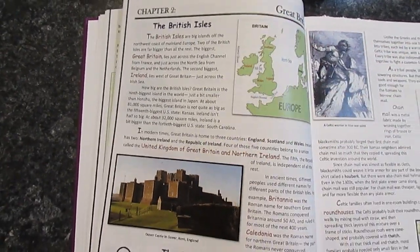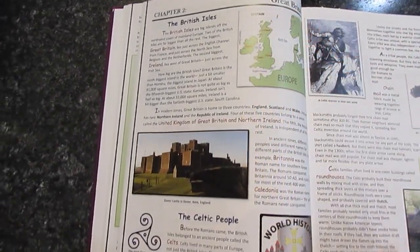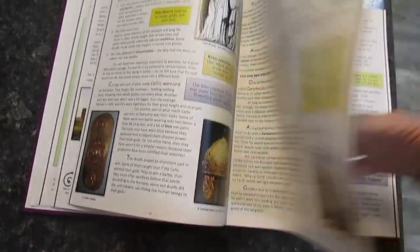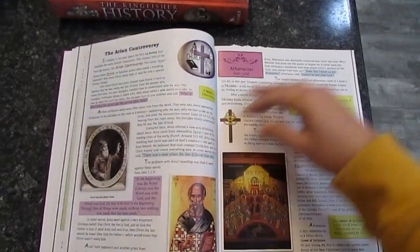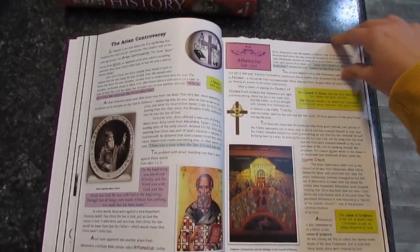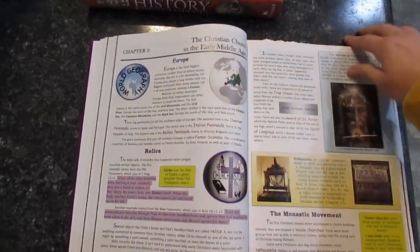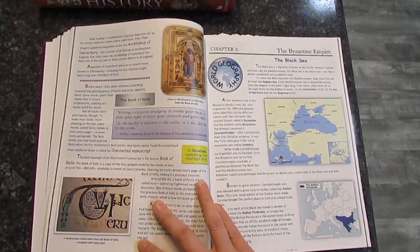It all comes from this book. So I'll just do a quick flip through, but all the chapters look like that, where they've got the world history, then they've got church history. Let me find the church history again, just to show you on another one. There's church history there, and then it will have geography. So that just gives you an idea of what it looks like.